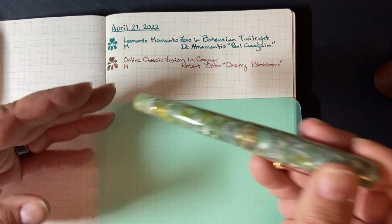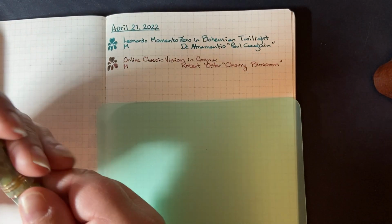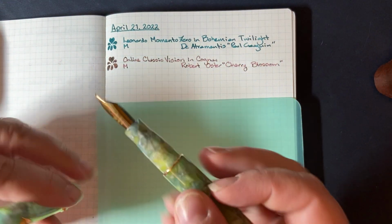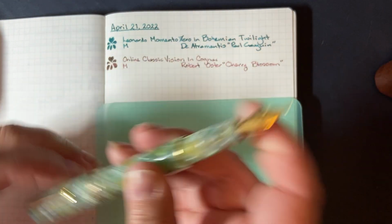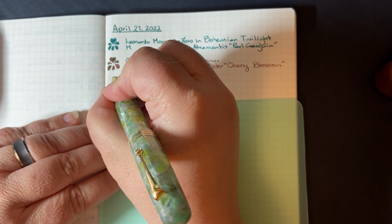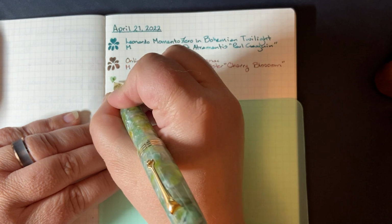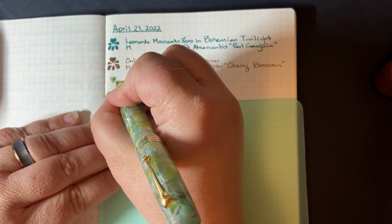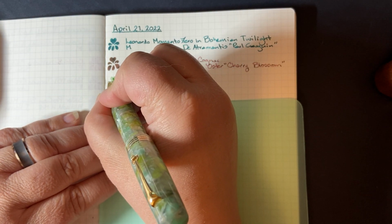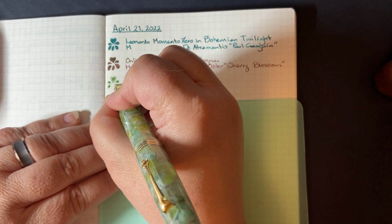I'll pull another medium. My Giada or Jade. Yep, another Leonardo Memento Zero. I have 2 of my Leonardos inked up right now. I don't have the blue Hawaii inked up. I might ink that next when one of these runs out.